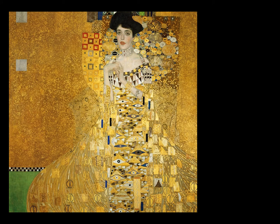Now, this is also a picture that's very interesting when we consider its history after Klimt and even after Adele Bloch-Bauer. So Adele had stated in her will that when she died, she wanted her Klimt paintings, of which she had several, including another portrait. She wanted those paintings to go to the Austrian state.